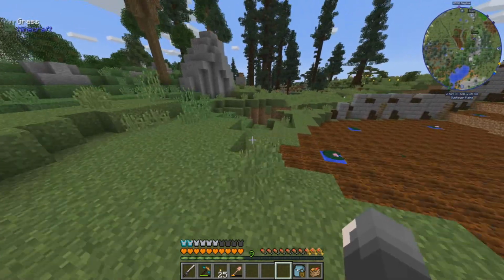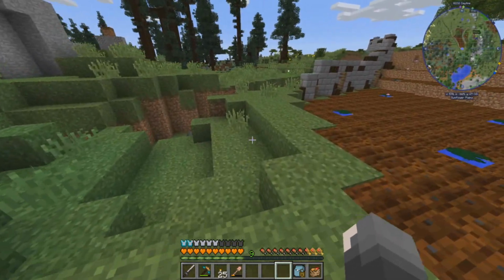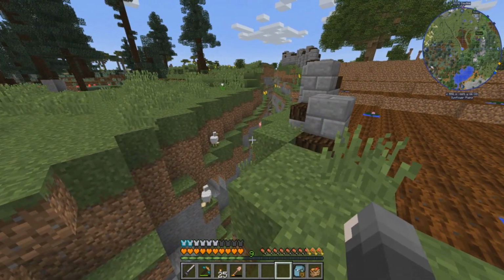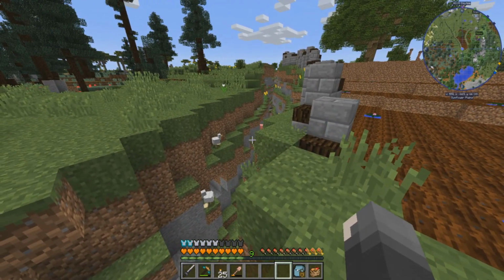And then over here, this is the ravine. Now you guys said you liked the ravine, and I was trying to think of how I can incorporate this into a farm or anything like that, and I couldn't think of anything.